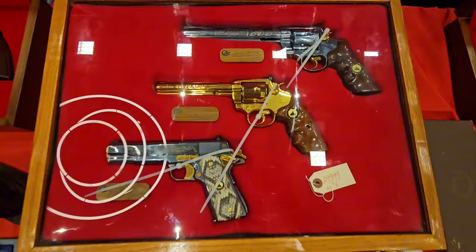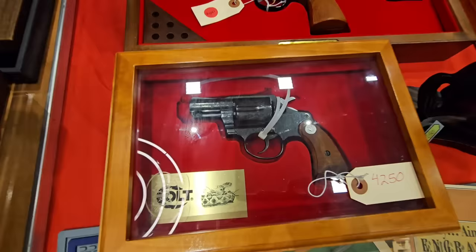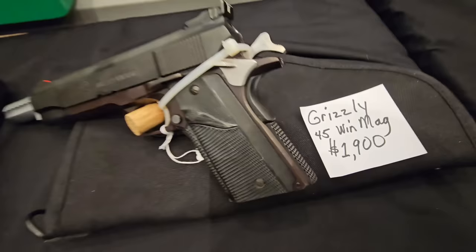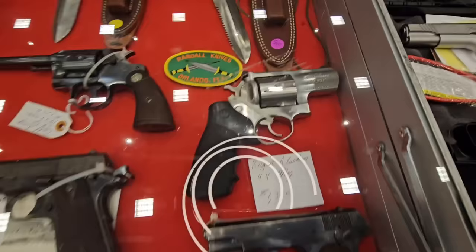Yeah. This is a Diamondback and Python engraved set with your gold and black. Full engraved. Another unit here. They will send it to your FFL. This is their email. Y'all hit them up because this stuff's not going to last. You're just not going to find this. This is an Eagle. Got a large Grizzly M45 Win Mag. Another Desert Eagle. Got a Kimber. Got a Ruger Super Red Hawk Alaskan. Colt.